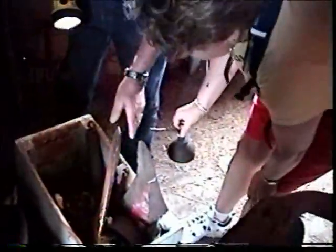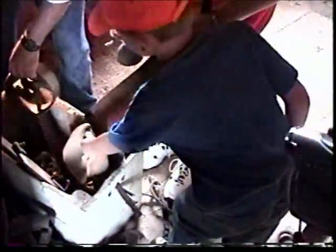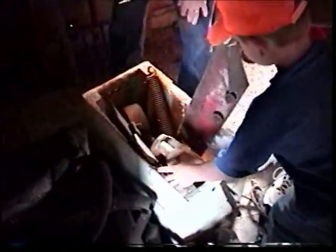Here's that old oil can. Yeah, I remember it. This looks like it's brand new. Oh, this is one of the Power point teeth, yeah. Power point, and that's the depth wheel for the plow.